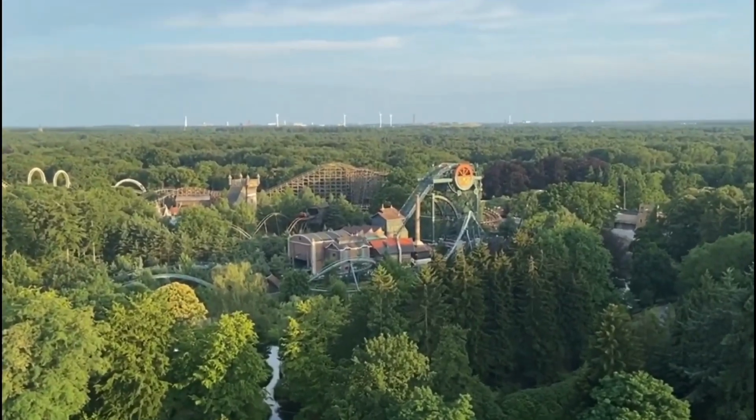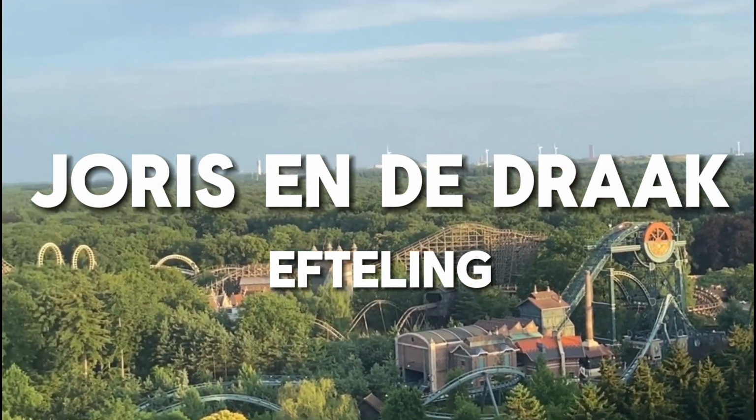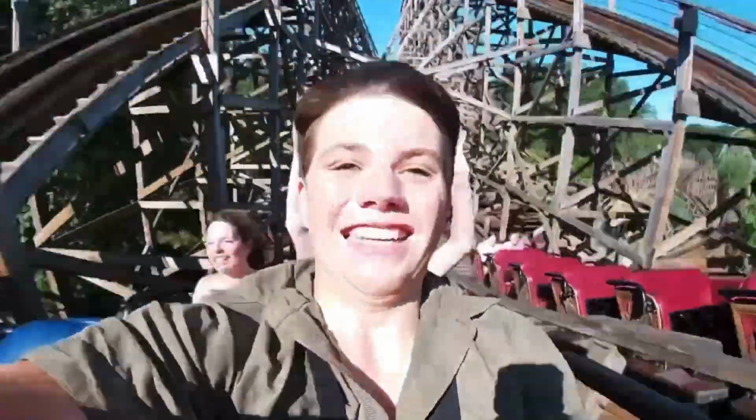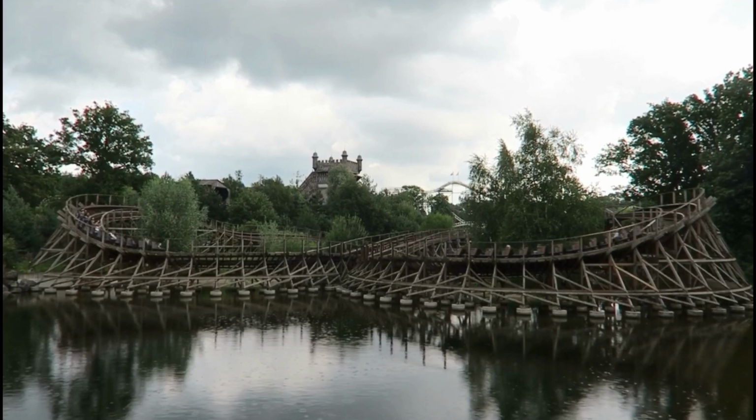I went to Efteling in July, and my favourite coaster there was Joris and Draak, the park's dueling GCI wooden coaster. The 2 sides are fire and water, and the racing aspect really adds to the experience. The first drop of both sides is great, and the airtime is really good throughout the whole ride. It's so much fun. It has a top speed of 47 miles per hour, and feels even faster towards the end of the day.